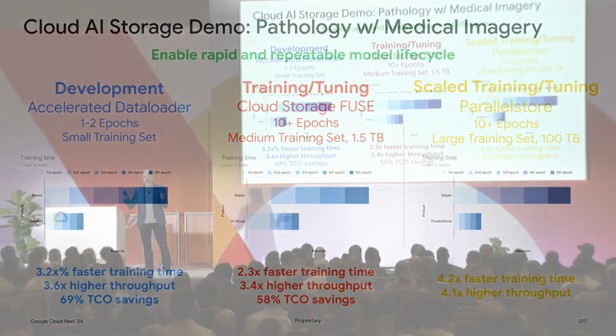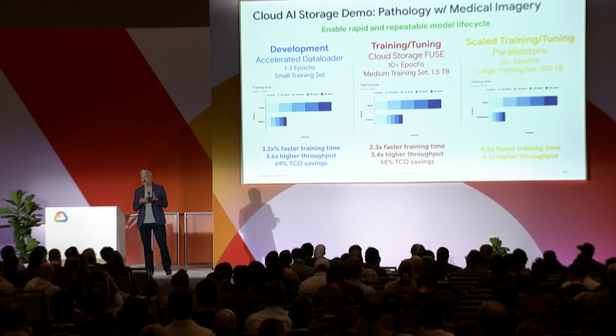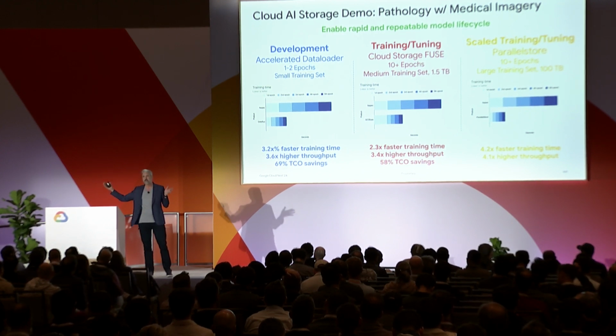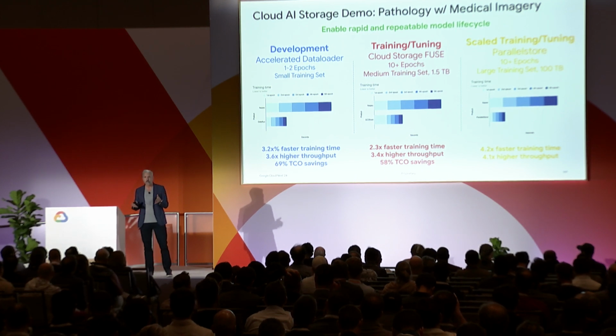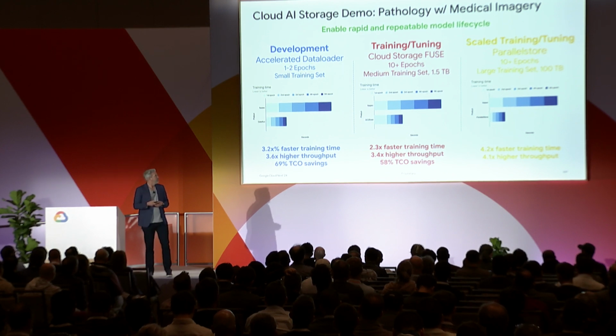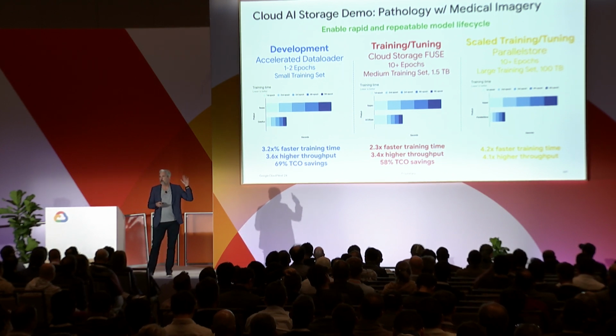But now they want to bring even more data into that model and make it an even more performant model. Maybe they grow out of their data set. Maybe it's just a few terabytes that fit on a single node for training, but now they need to expand that to something larger. That's where the scalability of Parallelstore really comes into play, up to 100 terabytes in a single training data set. So they graduate essentially to Parallelstore as a scaled-up production use case. That's the end-to-end journey through a whole model lifecycle.